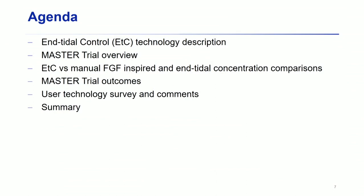So what are we going to talk about? The end tidal control feature itself, what actually is it? How does it work? We'll go into that a little bit more. Why did we have to do that trial? What were the details of the master trial? Some graphical comparisons of what it looks like for you as users when you're using the feature compared to fresh gas control, kind of the common way you use the system. What were the outcomes of the trial? What feedback did we get? And then a little bit of a summary we'll do at the end.